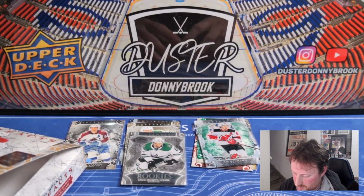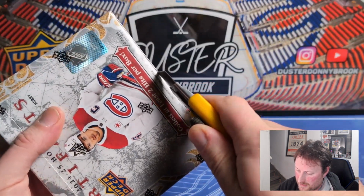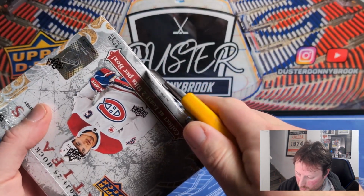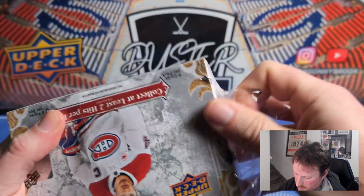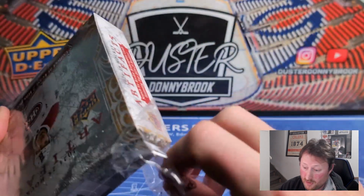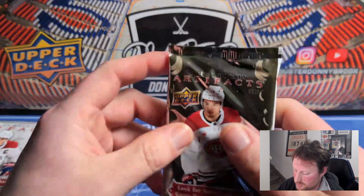So, on to box number 2. All right, so I don't think I'm going to get my value back out of that box, despite hitting a 4 out of 5 autograph and a decent rookie. It's probably everything being too expensive. It just makes it really hard. Not complaining because there's going to be way worse boxes out there. That's for sure. So, box number 2 here.